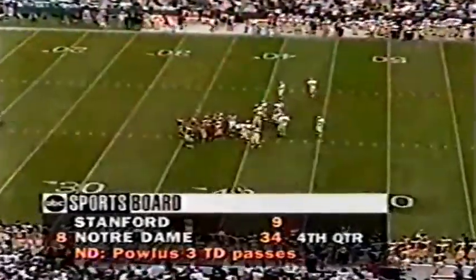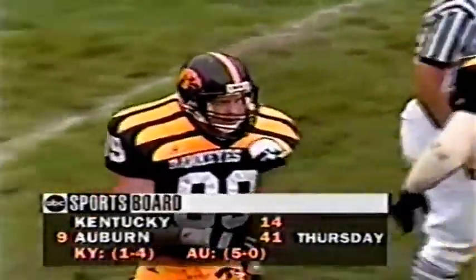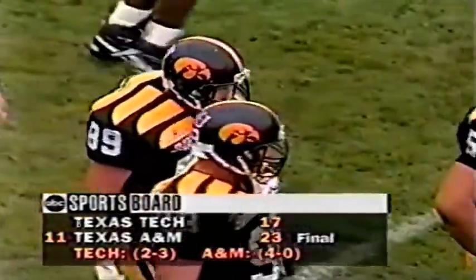There's Brett Chambers, number 89. He's the young man I'm talking about. Four snaps of experience, and he's playing against the Wolverines. Nice job. That a way to battle, young man. What a way to grow up.